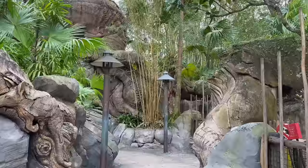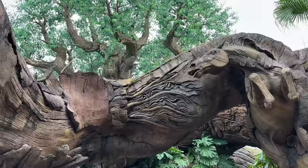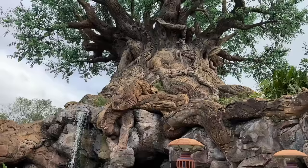There are, again, over 300 different animals carved into it, some very big and some very small. But no matter what the size was, the artists only had between 5 and 8 hours to carve them before the plaster would dry. And I know I've said that before, but it absolutely amazes me every time I look at the Tree of Life, especially when you think about how big some of these carvings are.